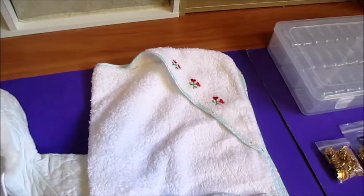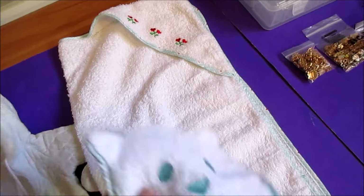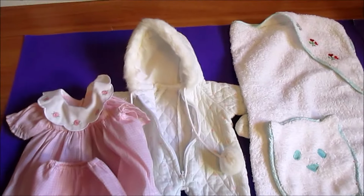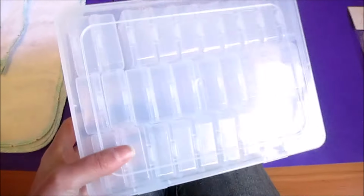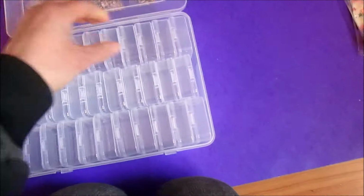And then there was this diaper bag. It went with her original diaper bag set. The blanket and wash mitt, which I already have these. I got those with jelly as well. But it's $5 for really old Bitty Baby stuff. And I also got from Amazon Vine, I got this bead organizer. So basically these little compartments are all separate.